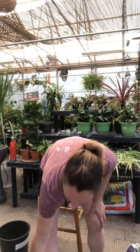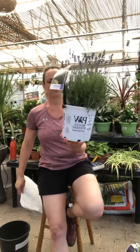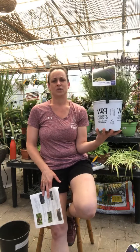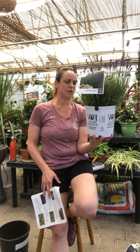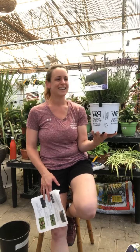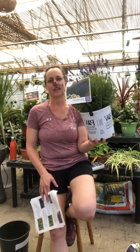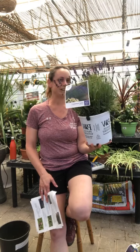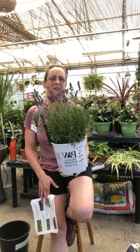And then this one is called Sweet Romance. This is a Proven Winners. Proven Winners is a great brand. They do a ton of testing on all of their plants, so you know if they put the Proven Winners label on it, it is a winner. This is also a Lavandula angustifolia, so an English lavender, and similar in size to the Super Blue that I just talked about, and just going to be a nice compact plant.